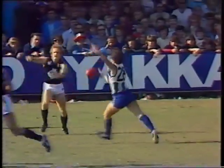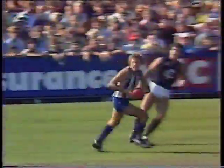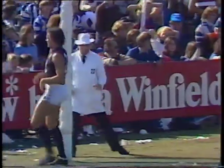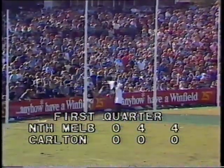That's Wilson with the ball for North Melbourne. He shepherded that hand pass. Perovic and McCann. Perovic beaten on this occasion again by McCann. McCann could score from there, lines up the goal. That's going close again, but not close enough. And it's through for one behind, so 6 shots for goal and registered 4 points.